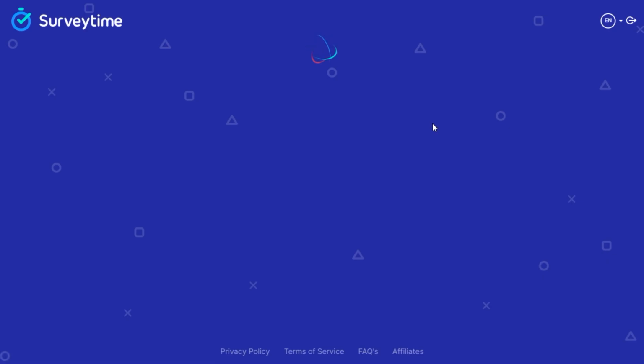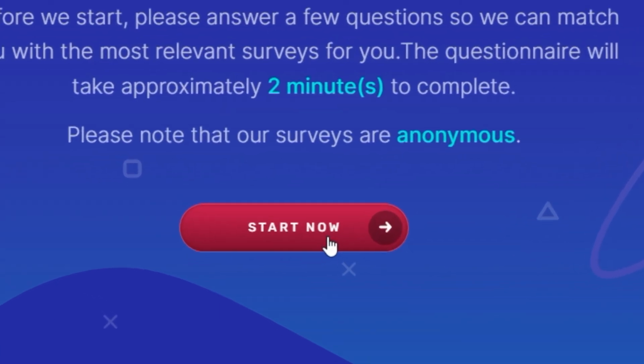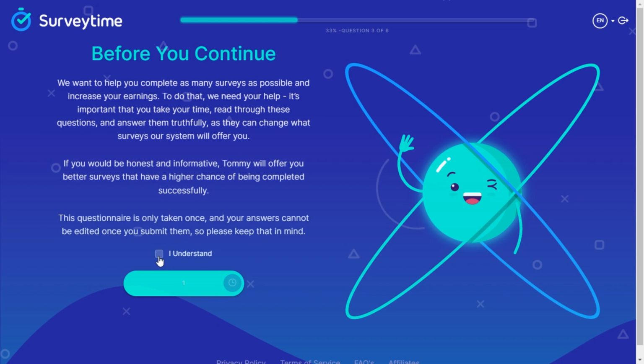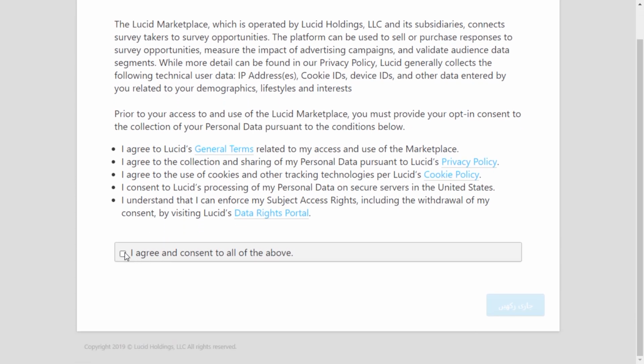When you're done with creating your account, you'll be redirected to this page where you can answer a few questions so that the platform can match you with the most relevant surveys. Just go ahead and hit the Start Now button and start answering questions. The first question is all about your personal information, and once you're done with that, you can begin to answer surveys that will pay you $1 each. And the most amazing part is that it won't take up more than 3 minutes to accomplish.